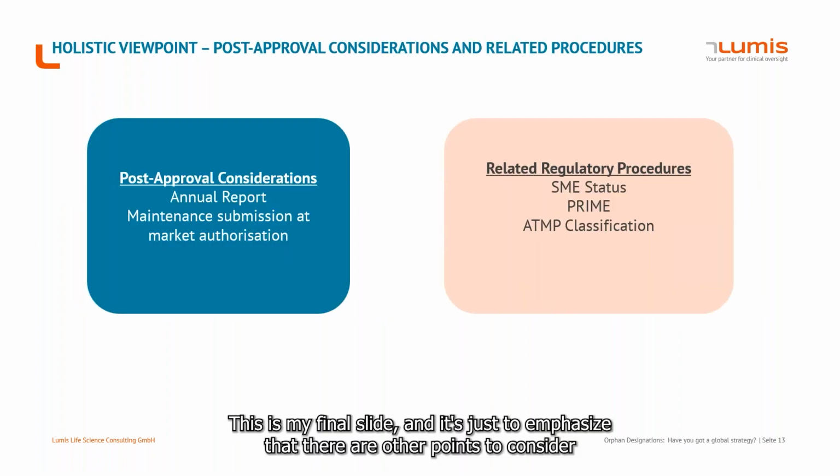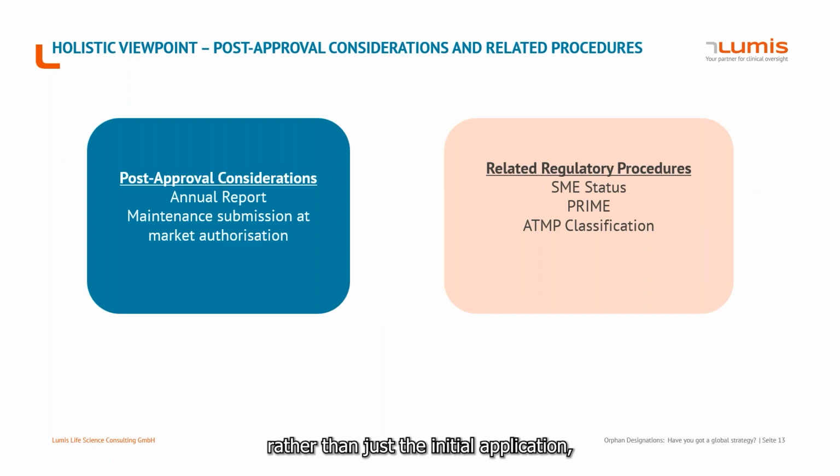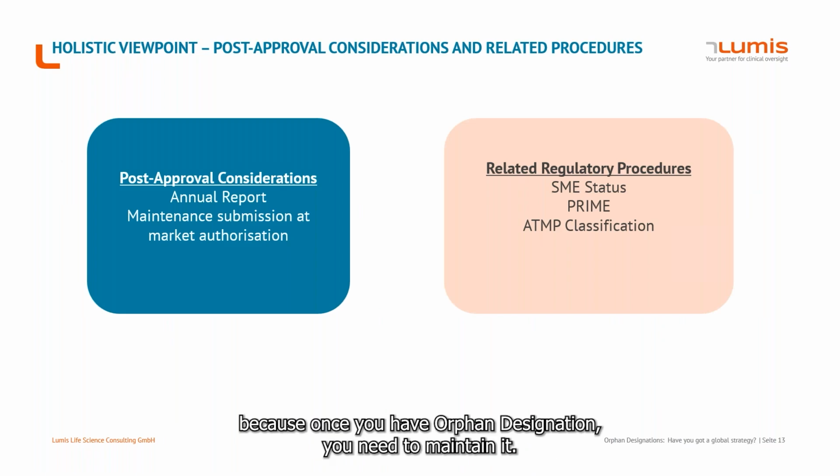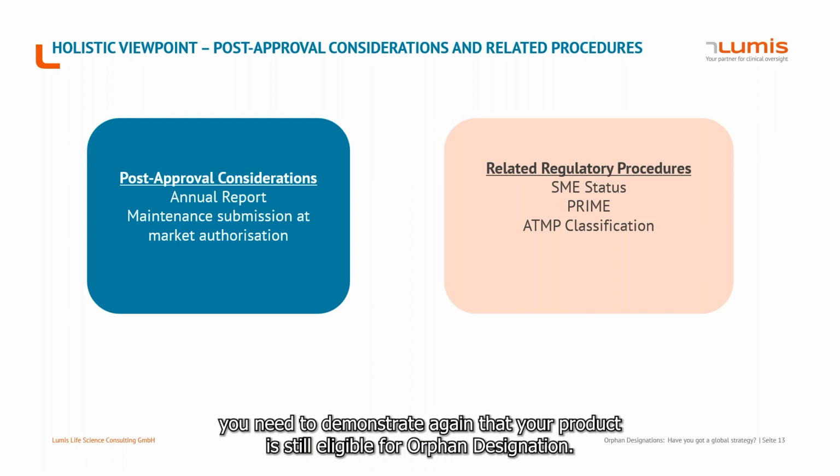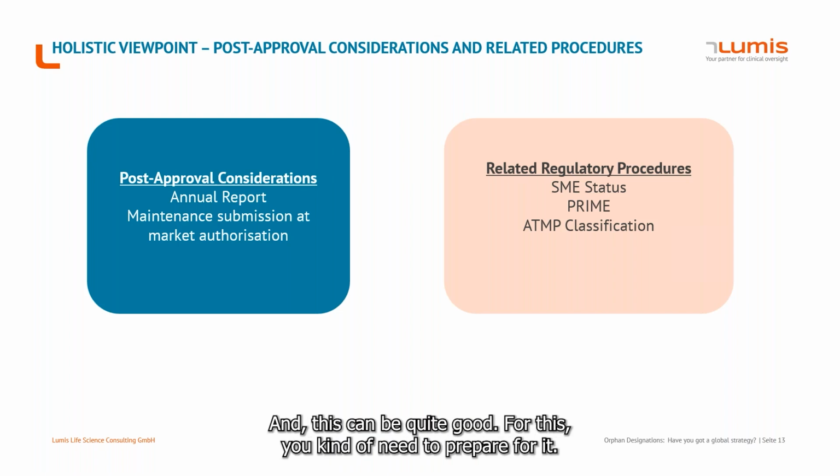This is my final slide, and it's just to emphasize that there are other points to consider rather than just the initial application, because once you have orphan designation, you need to maintain it, so you need to submit annual reports. And when it comes to market authorization, you need to demonstrate again that your product is still eligible for orphan designation. For this, you need to prepare.